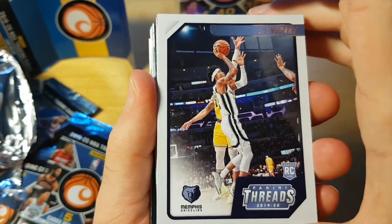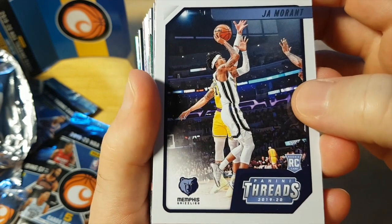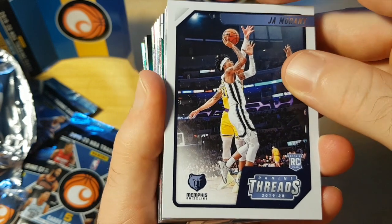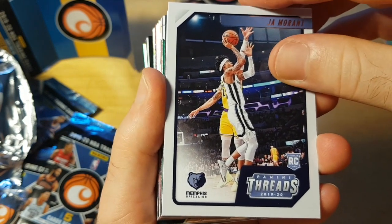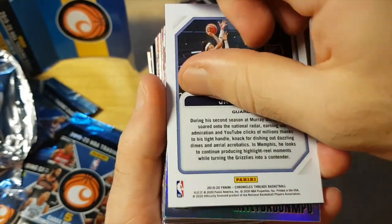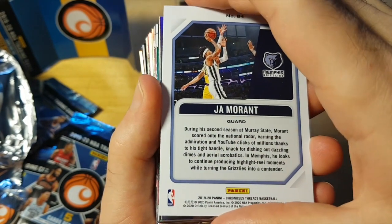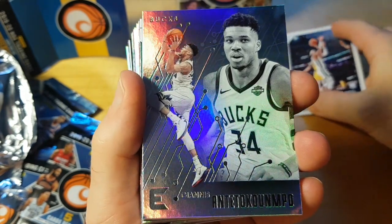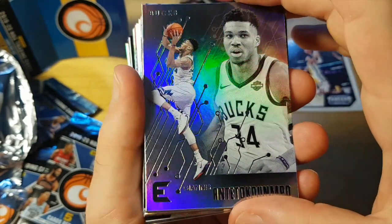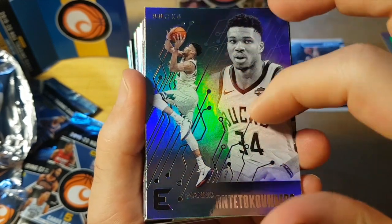And Threads of Ja Morant, and it seems that they're playing the Lakers in this game. Yeah, unfortunately Ja melted completely in the playoffs. Not the playoffs, but this bubble season. Actually, Threads was one of my more favorite products. I especially like the die-cut jersey-shaped cards. And Giannis, Essentials, I think. I actually loved Essentials as a standalone product because of these designs. And I still love this design.